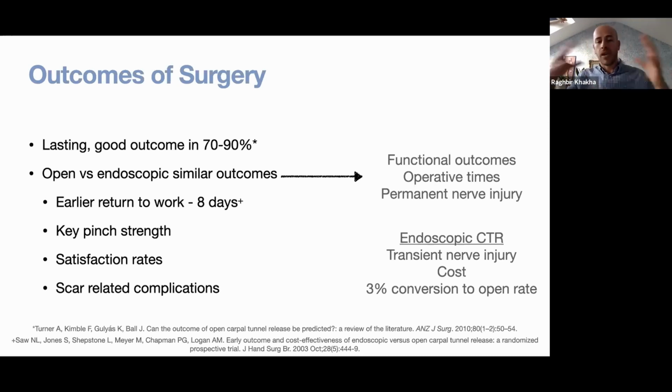So there's a more global economic benefit to it, and this is an early return to work by 8 days. Really, it's looking at the small incision and less pain across the wrist. Key pinch strength is found to be better as well. Satisfaction rates have been found to be better, and as we would anticipate, as the scar is smaller, scar-related complications can be better as well.